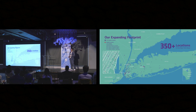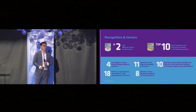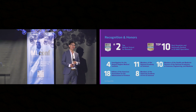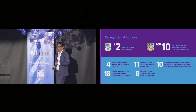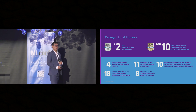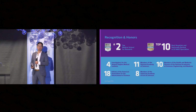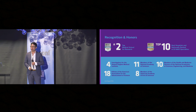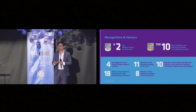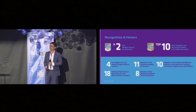This is our standard slide about NYU. You guys are in New York, so we have 350 plus locations. We happen to be number 2 in medical research this past year, so we're really excited about that. A bunch of accolades, but most importantly, we're a really advanced IT shop. We've won a couple of different awards on our IT capabilities. We're HIMSS level 7, if that means anything to anybody. It basically means that we're electronic throughout our entire institution. And what that means is that groups like myself and my team can exist in this institution because they're already thinking about the future. They're already thinking about how healthcare is going to be delivered in the next 5 or 10 years.